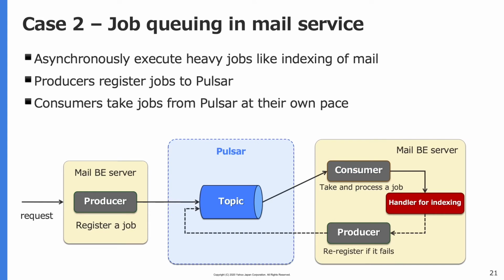The second use case is job queuing in Yahoo Mail. What we want to do is indexing of mails. The problem is that it can be heavy sometimes, so we want to do it asynchronously. First, if a main backend server receives a job request, it registers the job to a Pulsar topic. Another server takes the job from the topic and processes it. And if the job fails, it will be re-registered to the topic. Like this, you can use Apache Pulsar as an asynchronous job queuing system.